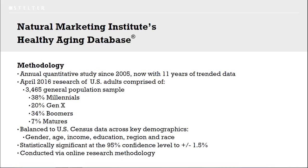The study is significant at the 95% confidence level at a plus or minus 1.5%. And for those of you that aren't statisticians, what this really means is just simply that if we were to repeat this study 100 times, 95 times out of 100, we would expect to get the same results with no more than a 1.5 variance.